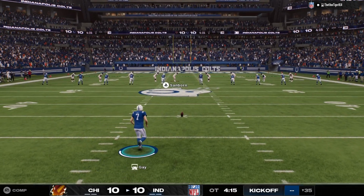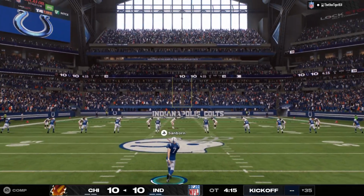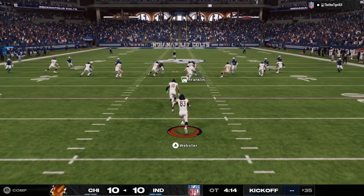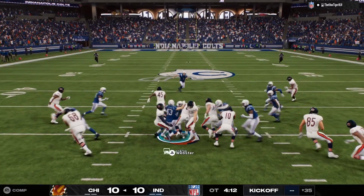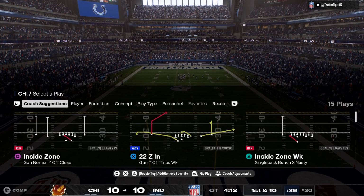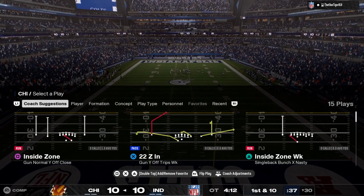From the jaws of defeat, they snatch this game away. And now we're off in overtime to decide it. Has this at the 6. He's got a lane up past the 30. And this will give them decent field position. The return gets out to the 30.